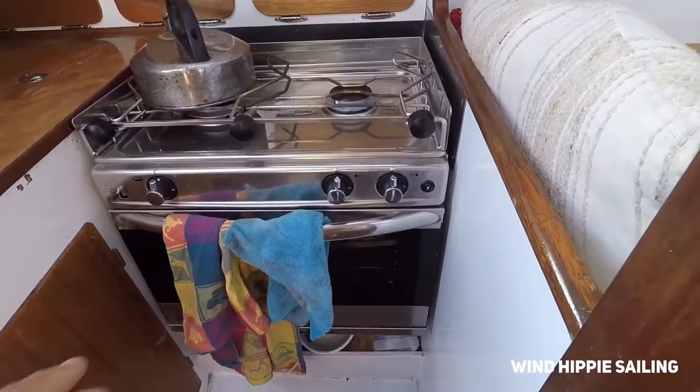Once you get out on the sea, things often start moving a bit, so we always make sure the boat is neat and tidy before we put the sails up. You can see our stove over here is actually on a gimbal, so as the waves roll, the stove rolls with it, and this is fantastic because it means that things don't fall off the stove as easily.